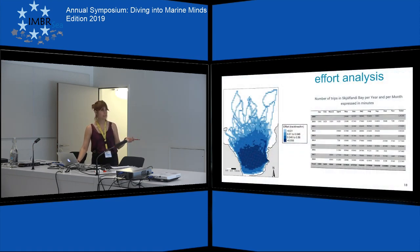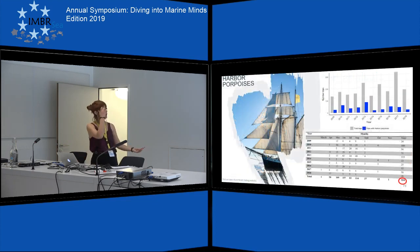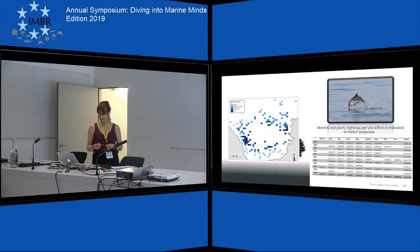So the result of this analysis was first the effort map. Here we can see all the effort carried out in the bay in this 10-year period, in which we can see that the whale watching season increased in months, so it's a bit longer now, and we also have a higher number of trips, and we can also see that the center of the bay is strongly surveyed compared to the offshore area. For the number of sightings of harbor porpoise, after all the filtering, we got 554 sightings, and we also can see here that the number of trips compared to the trips with harbor porpoises are very unequal, so this is the reason why we have such a low number for such a long period of time.